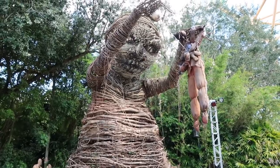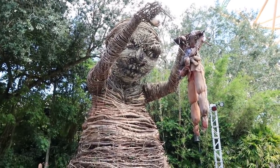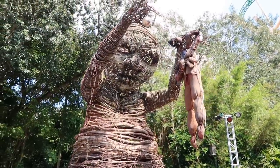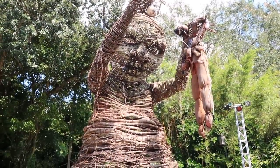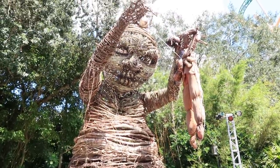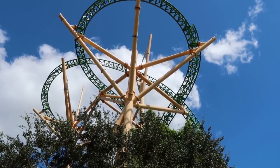Making our way to Cheetah Hunt, and look at this. We're in the Voodoo Scare Zone, because remember, they're doing Howl-O-Scream for a few more weeks. That thing is pretty amazing. I love that. So shout out to whoever created that little voodoo character. Looks pretty awesome. Oh yeah, this is gonna be so much fun. For the longest time, I've been wanting to do this one.